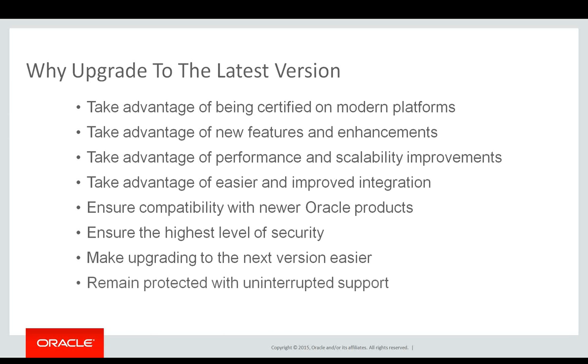And then, of course, there's the idea of support. Like I mentioned earlier, several of the old versions have been obsoleted and are no longer entitled to support. So by getting onto the latest version, at least if you have issues, questions, comments, or interested in critical patch updates, you'll be able to continue to get those without any interruption. Okay.